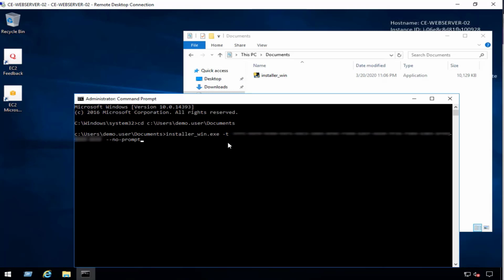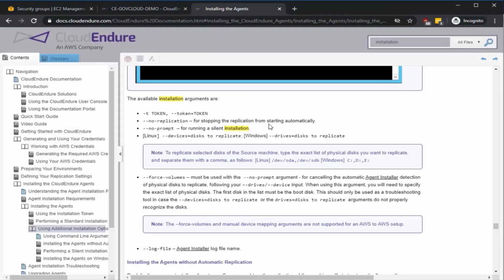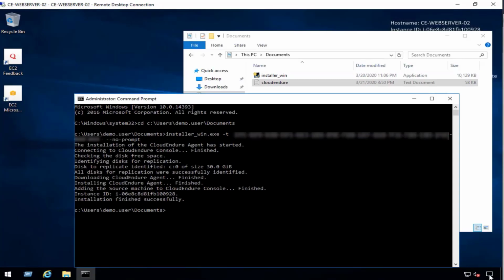And while the agent is installing, we have other options or arguments to install this. Let me quickly go over the documentation as well. Here we can see that we have additional options to install the CloudEndure agent. For instance, we can specify that the replication doesn't start right away. We can force certain volumes on the servers and so on. So our documentation is pretty detailed to go over those arguments. Let me go back to the web server and yep, there it is. So the agent is already installed.